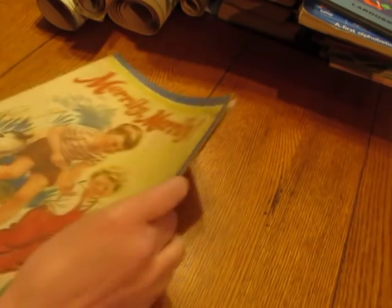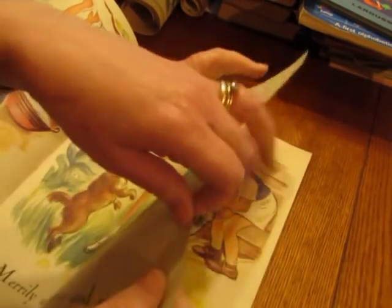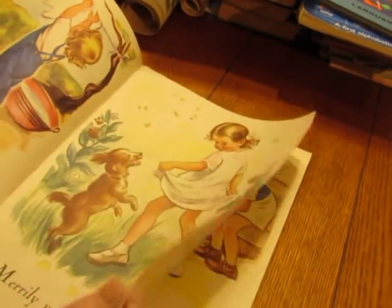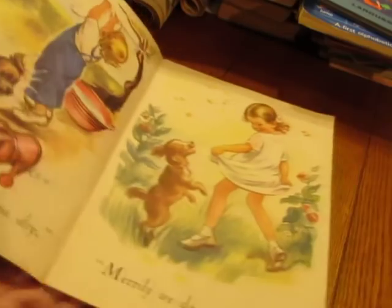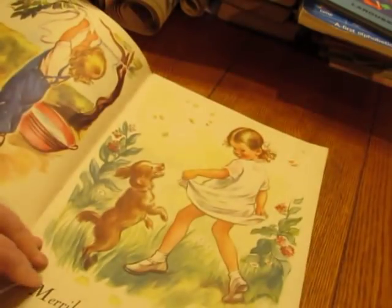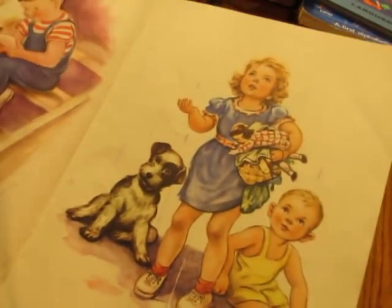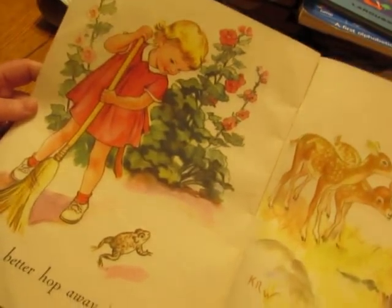And just a few more books. This one is from 1948. Merrily, Merrily. It's quite large, and the paper is sturdier for children. It's got some sort of fiber in it. I don't know. It's not plastic, but it's not a real easily torn paper either. But look at these pictures. Love this one.